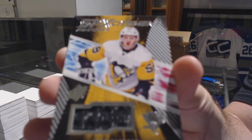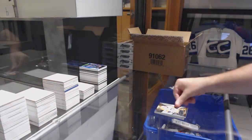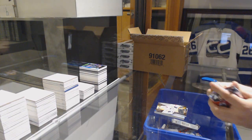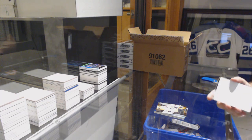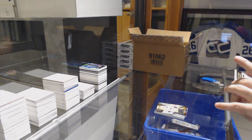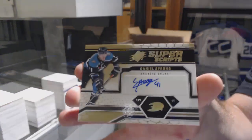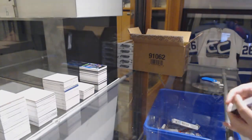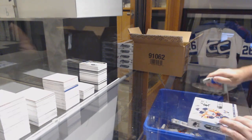That jersey looks pretty damn worn, too. Looks really damn cool. And we've got for the Anaheim Ducks, Daniel Sprong, Super Scripts. Two more boxes.